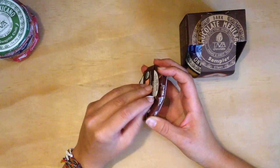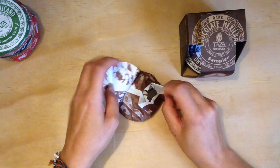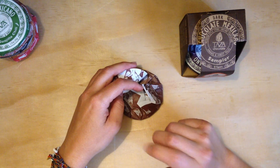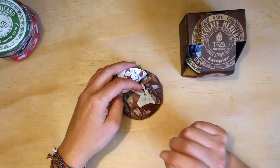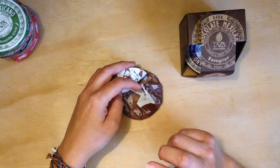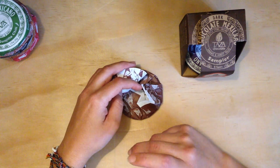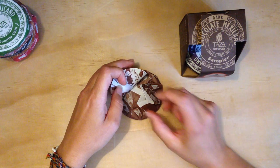So we'll give this a quick try. You know that guajillo chili now, I feel it in my stomach now. Just a little bit. Like if I ate that whole disc, I think my stomach would definitely be feeling pretty warm. Right now I just feel it a little bit.